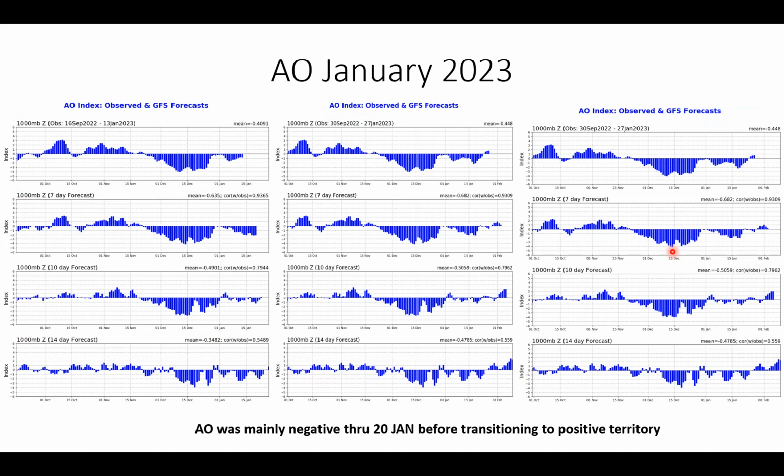All right, now let's take a look at the teleconnections for January of 2023, starting with the Arctic oscillation. Generally in January, what we saw is a negative Arctic oscillation, generally the first couple weeks. But specifically, the second week to about the 18th of January, we saw a negative tendency to the Arctic oscillation. The problem is as we got closer to the end of the month, that Arctic oscillation turned positive. It also turned positive as we headed into early February.